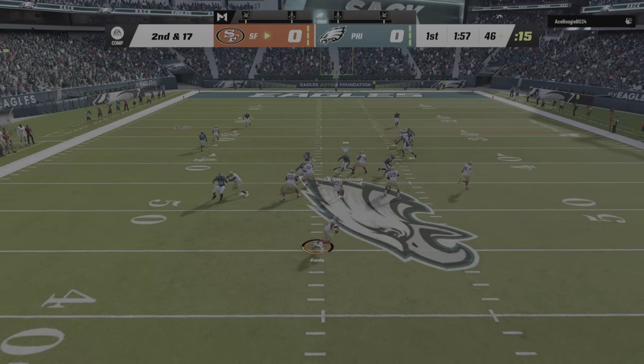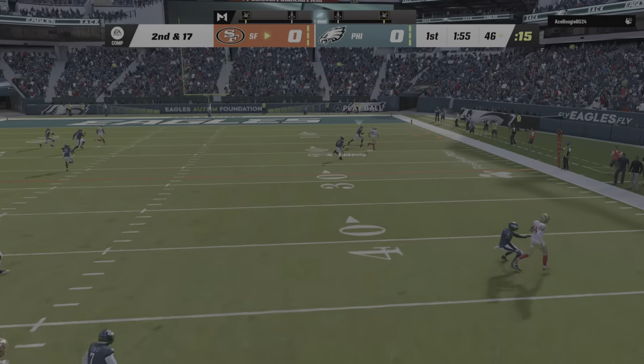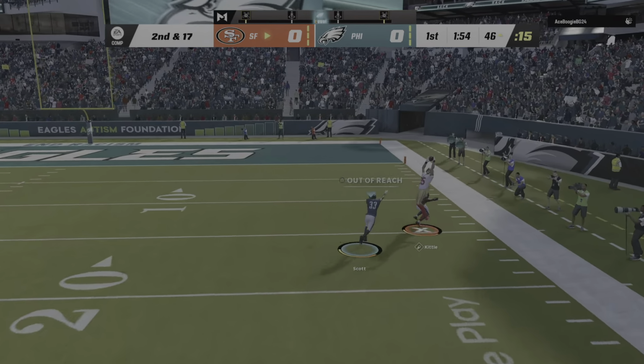Another try after the 1st down sack. Purdy. He's got a man, complete. And he'll go out of bounds inside the 15-yard line. A very nice pickup of 33 yards. So how about this for field position after the big play? Inside the 15 now as they come up on 1st and 10.